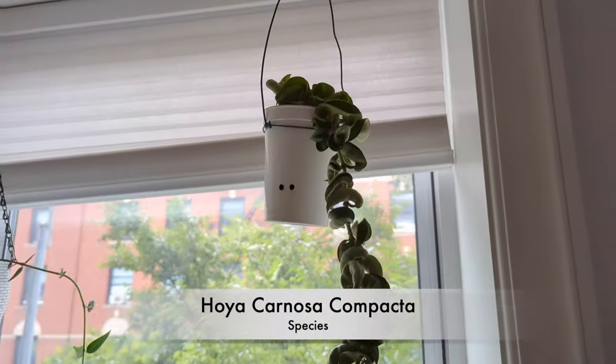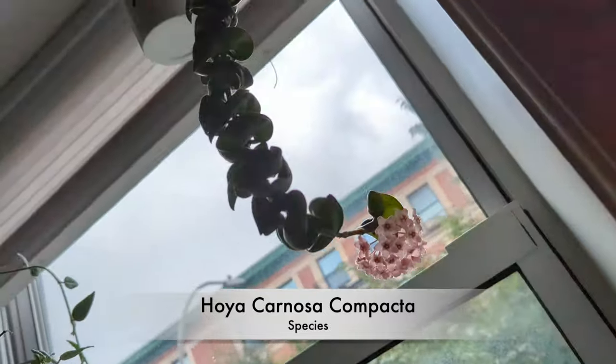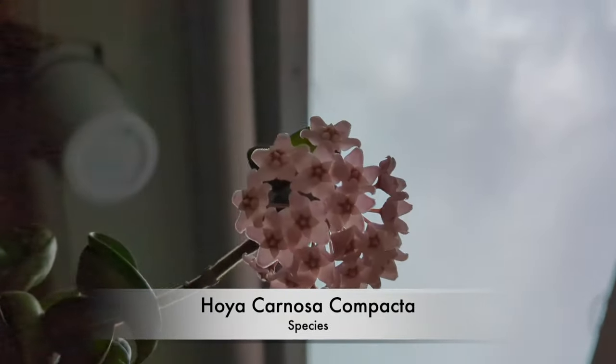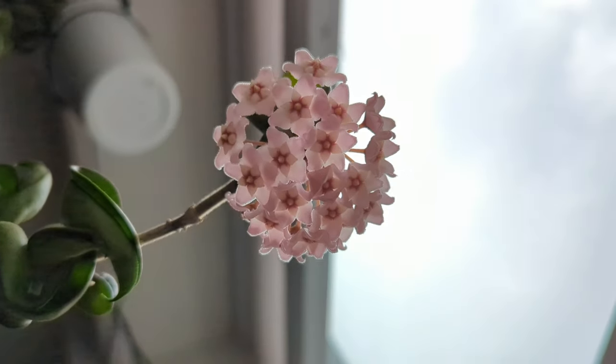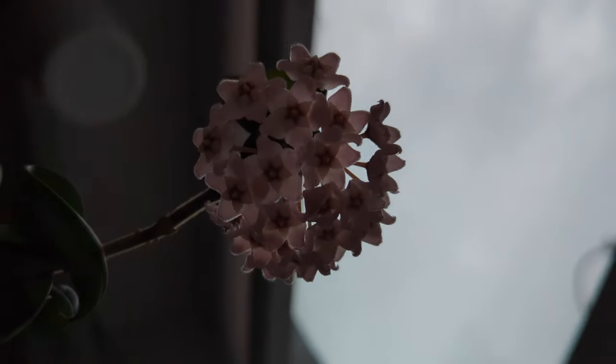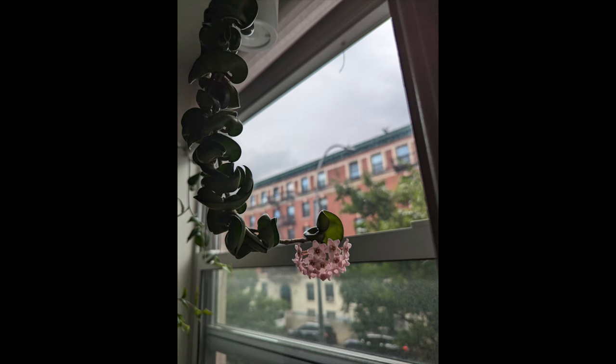I also wanted to show you my Hoya Hindu rope. This is also the Carnosa Compacta. It's blooming for the very, very first time. I find this orchid just adorable. It's very, very cute. It's very fragrant. It's the same exact flowers as the Carnosa, except the leaves are crinkly and very interesting.